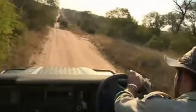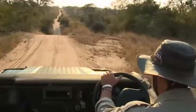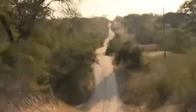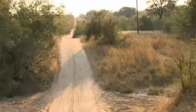I see some impala up ahead standing in the road, and we're very close to the dam where the lion are now. It looks like these impala may be heading in the direction of where Mark left these lion this morning. So we'll get up there in a second. We'll have a closer look.